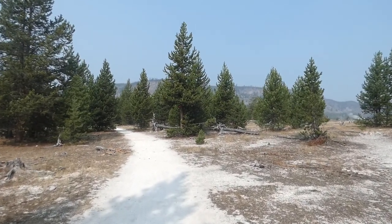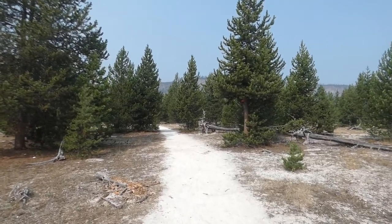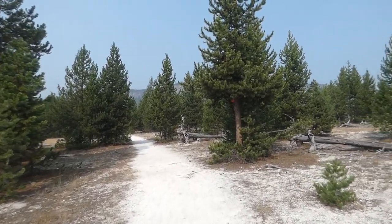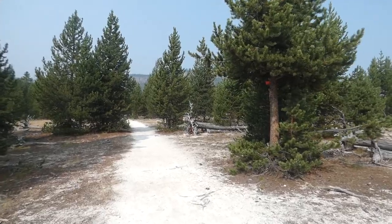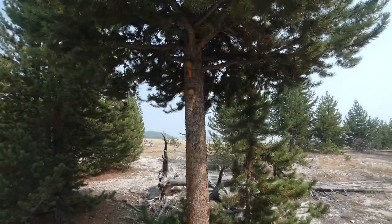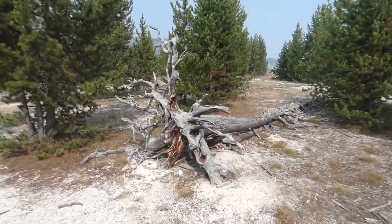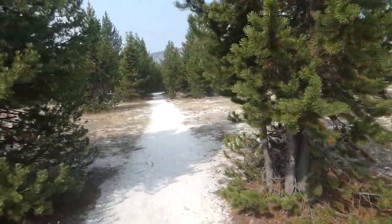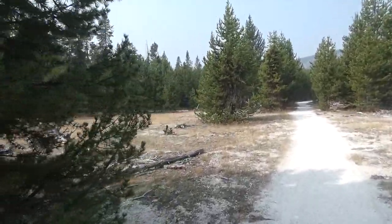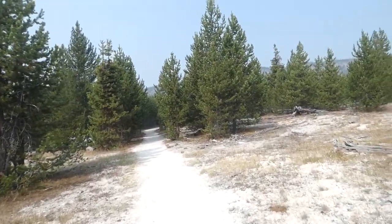I mentioned that, remember the little orange markers? We can see one on this tree coming up ahead of us. And this will be an area where in the winters, if you're staying at Old Faithful, you can come cross-country skiing. And the orange shows you where the trail is, because there's just so much snow here. In the winter, it's impossible to see where the trail is the way that we can in the summers.